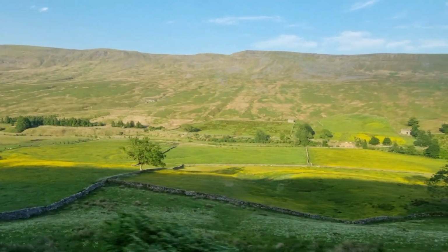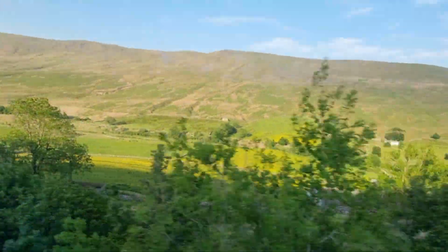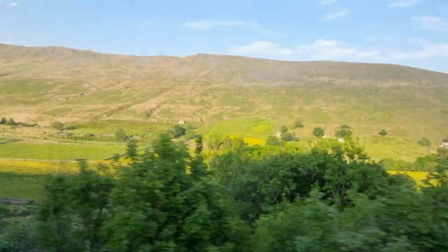We are seeing some more dramatic scenery. So I think that's it then. That beautiful Yorkshire Dales. So we will be leaving Settle soon. That's my most scenic train journey in England.